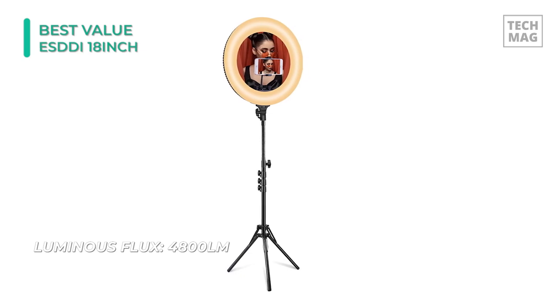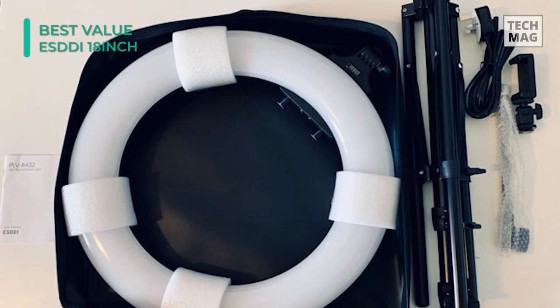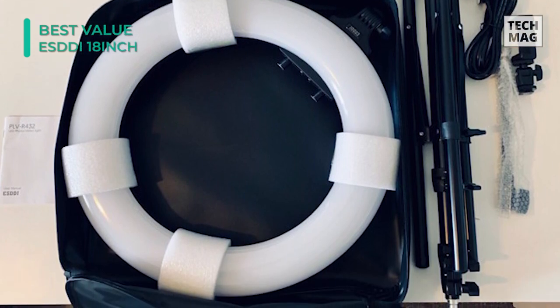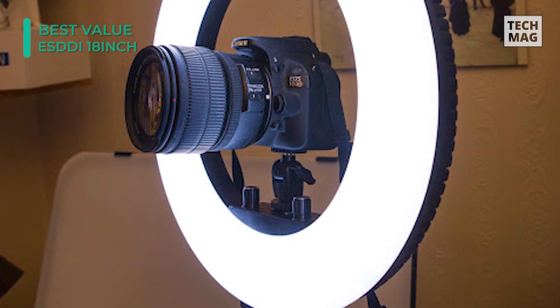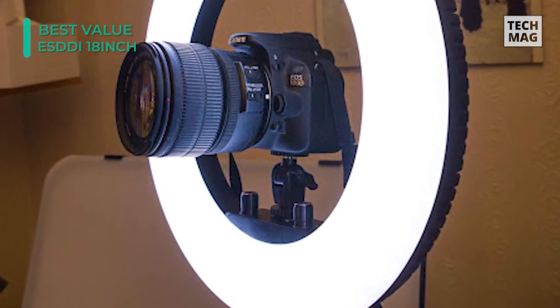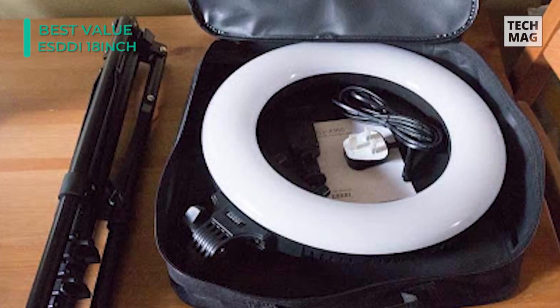This kit includes everything that you want to get going, with a 6-foot light stand and padded travel case. The dials adjust brightness and temperature, and the light can even rotate 180 degrees, which makes it helpful for shooting flat lays or macro work. Sadly, the bundled phone holder isn't strong enough and you can't mount a camera to the light, so you need to set up a separate tripod or use a DSLR or mirrorless body if you're recording yourself.